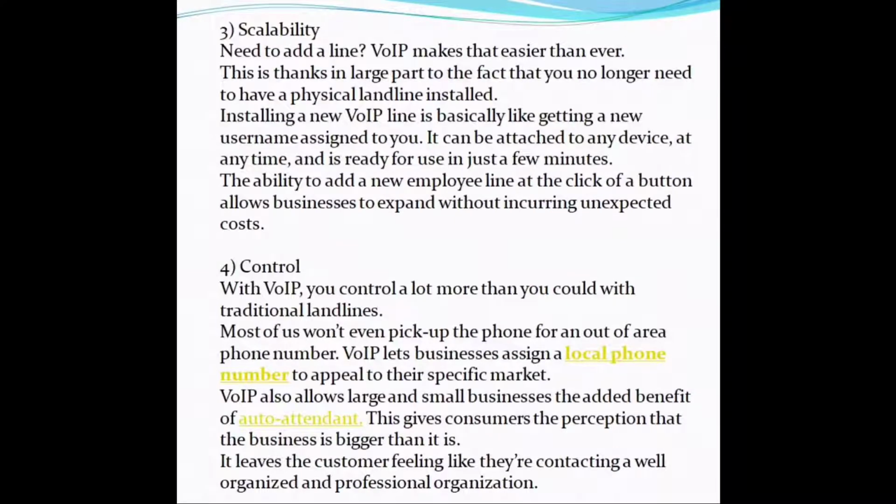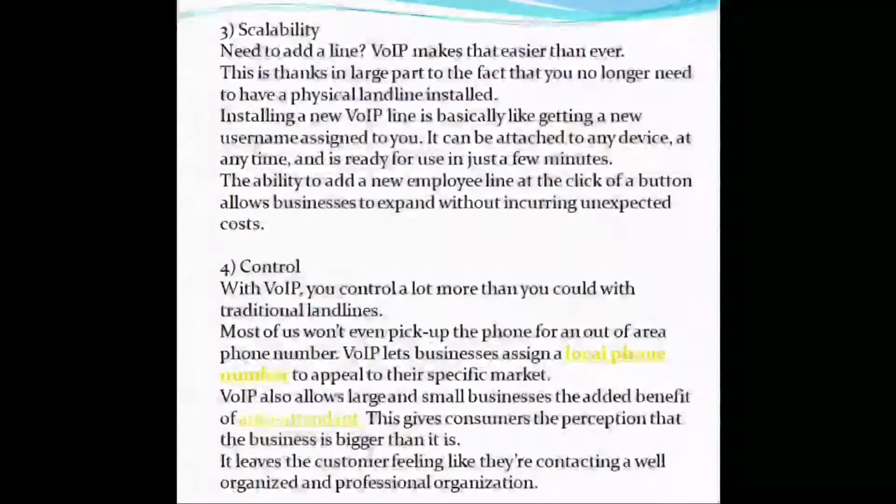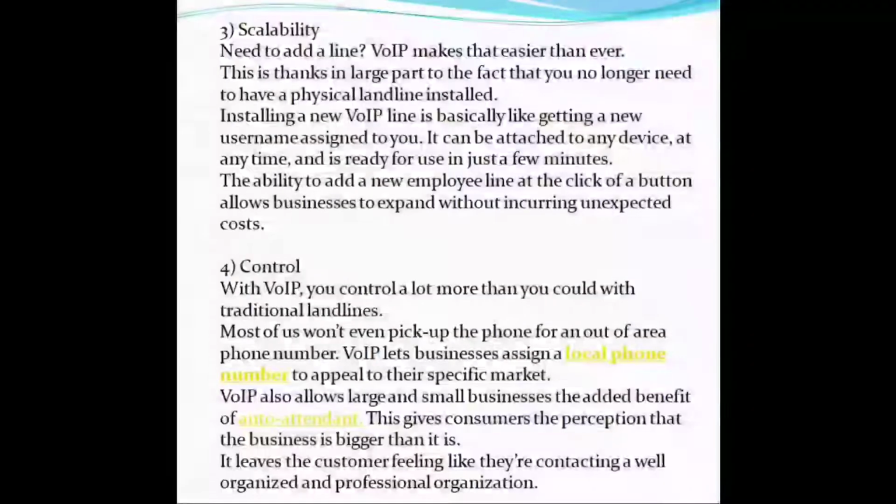4. Control. With VoIP, you control a lot more than you could with traditional landlines. Most of us won't even pick up the phone for an out-of-area phone number. VoIP lets businesses assign a local phone number to appeal to their specific market. VoIP also allows large and small businesses the added benefit of auto attendant. This gives consumers the perception that the business is bigger than it is. It leaves the customer feeling like they're contacting a well-organized and professional organization.